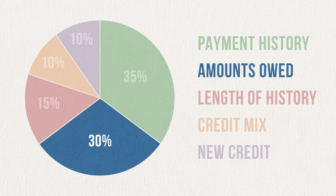The second factor is amounts owed. This makes up 30% of your FICO score. When thinking about amounts owed, the thought process is that if you owe a lot of money on a lot of different accounts, you're at greater risk of being overextended than if you owe a smaller amount of money.